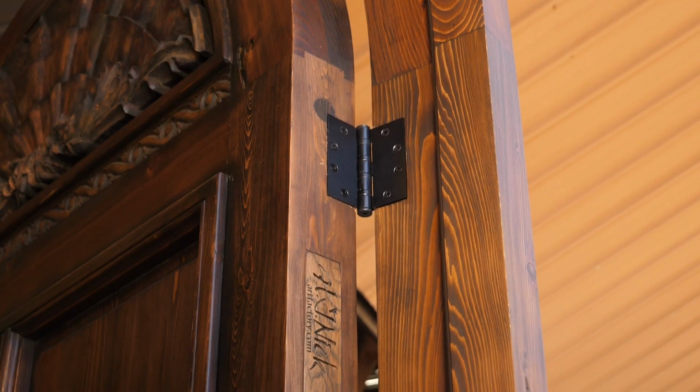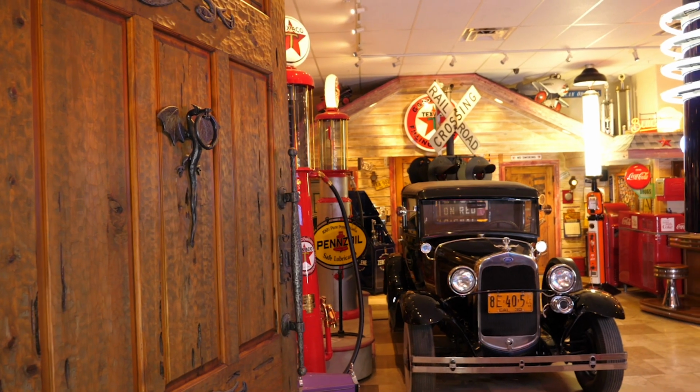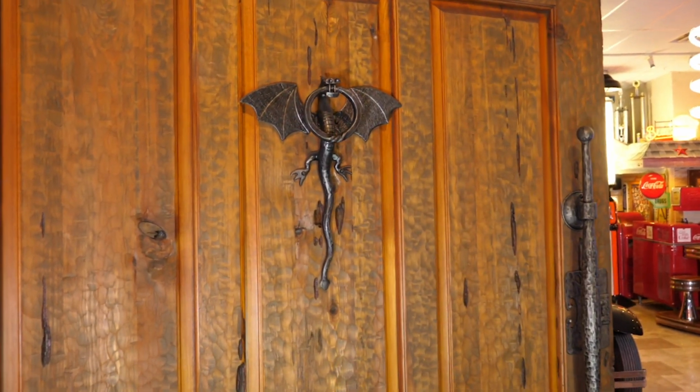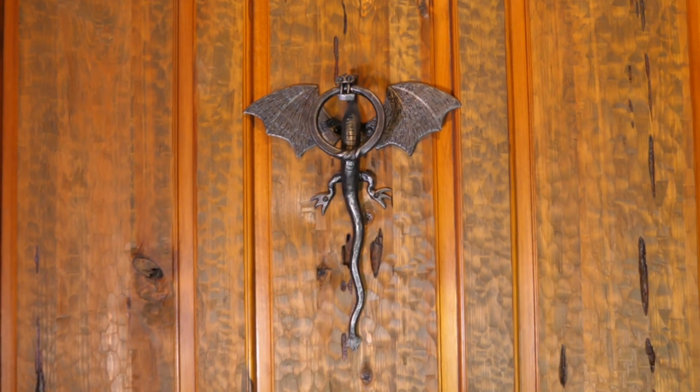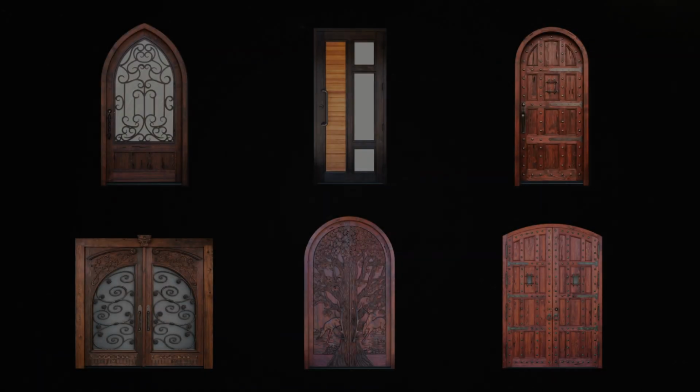You may also set the push and pull pressure your door requires to open and click and shut. Our adjustable heavy-duty flat rollers allow these full balance doors to require 3 to 5 pounds push and pull pressure, allowing a small child to easily open and close these heavy doors and gates.